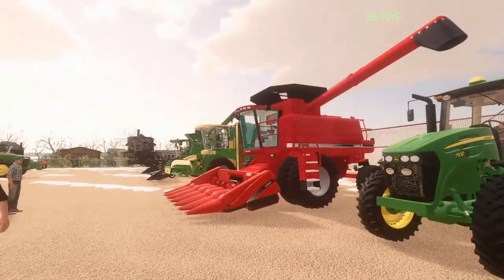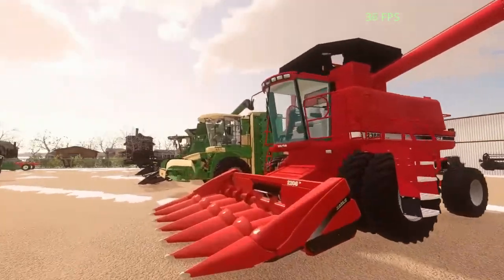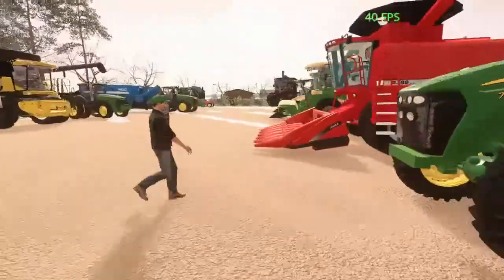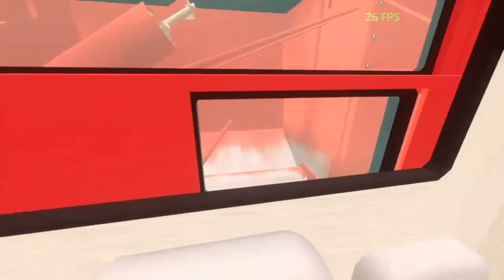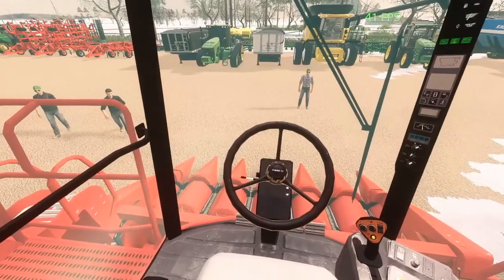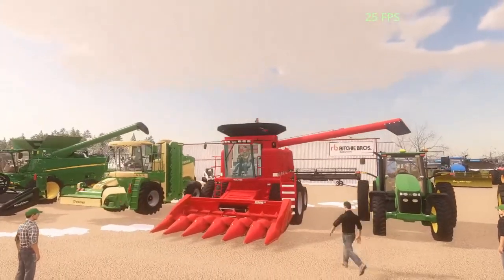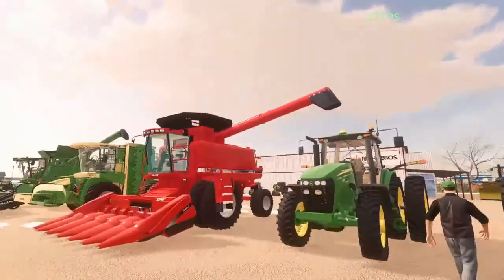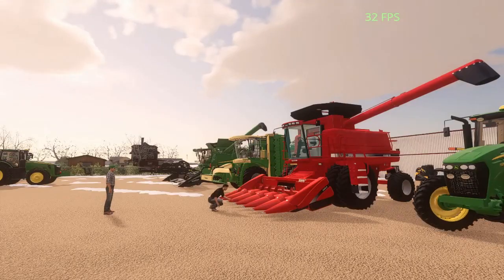Okay, next on our list is a Case Axial-Flow. This is a little older. It has been beat. It's got a lot of character, a lot of history. It has been through a farm fire. The lights and all the dash panels inside are non-working, so it is sort of a salvage combine. We are going to be starting off the bidding at $5,000. $5,000 going once. Going twice. Looks like it's not going to be sold today.